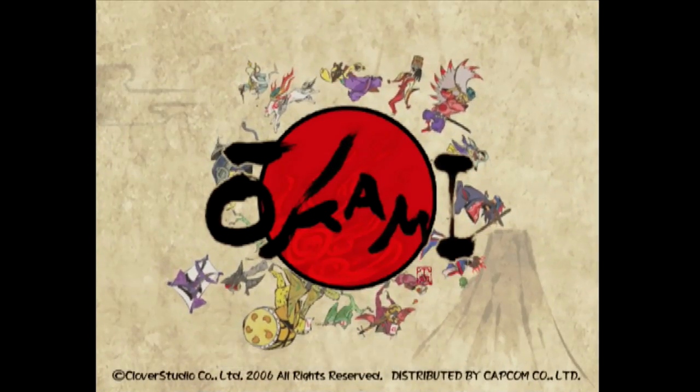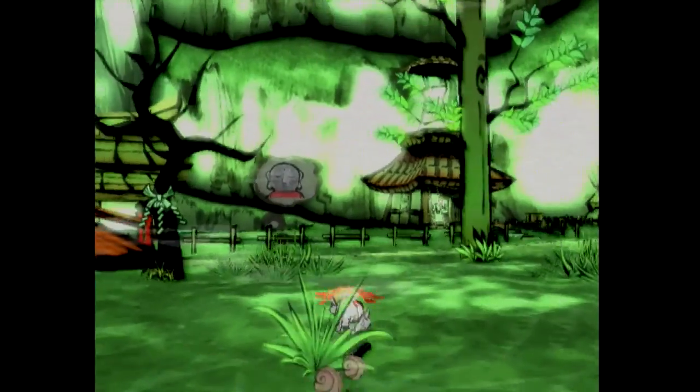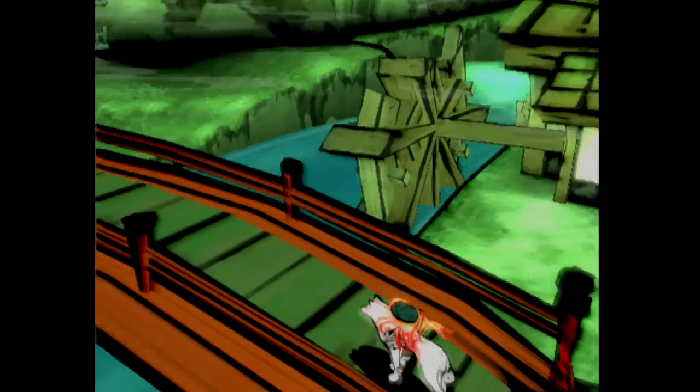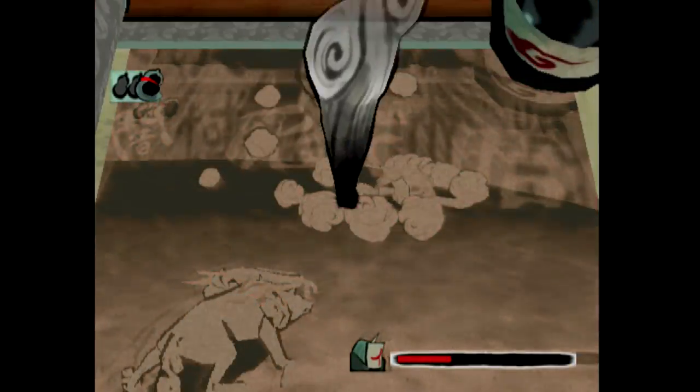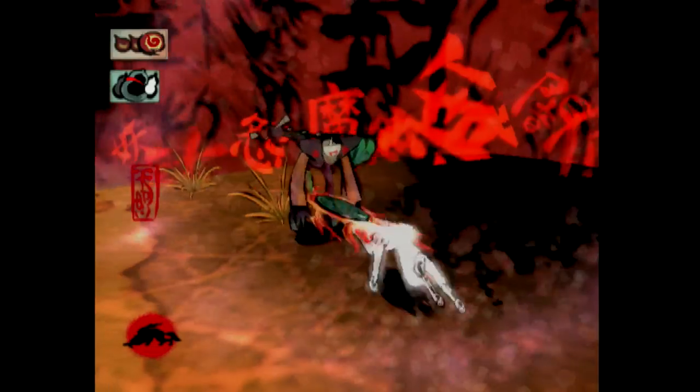The next game is Okami. This amazing adventure game stars Amaterasu, who took the form of a wolf god on her quest to save the land from darkness. Clover Studios did an outstanding job making this game. Most members of this team would eventually go on to form Platinum Games.